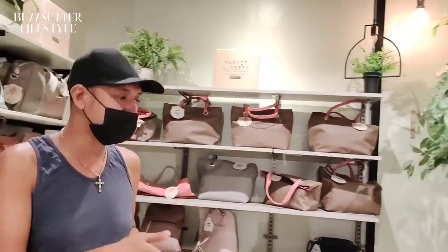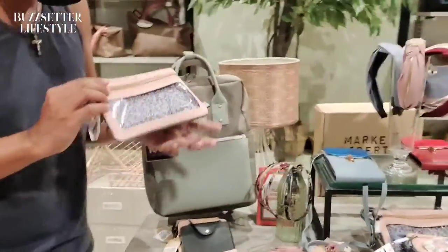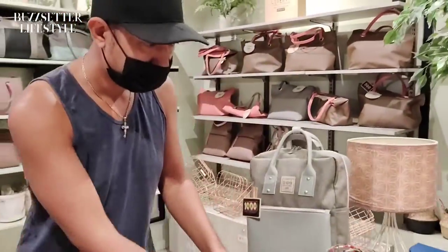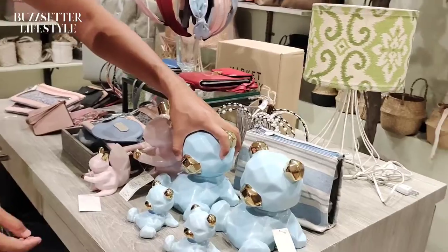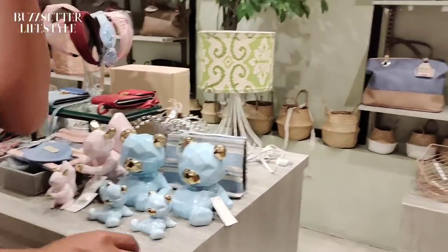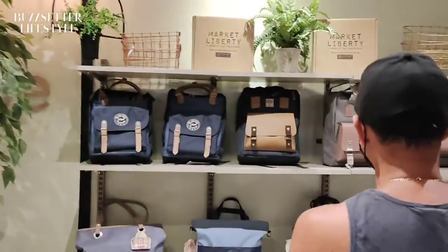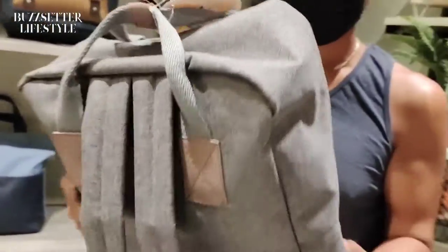And now we're going to the next part over here. They also have bags over here. I think this is a point purse. I'm not really sure. They have headbands. I'm not sure what this is. I think it's a display. It's pretty cool. And they got more bags. This is a much fancier part. Check it out. Good for school. I think your girls would love it.